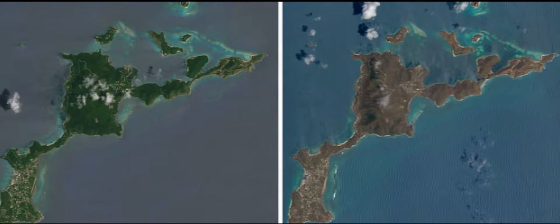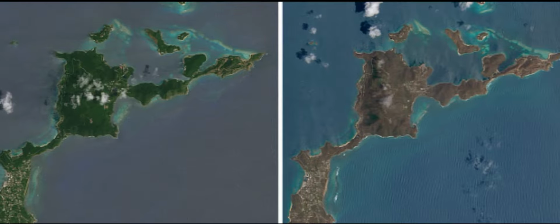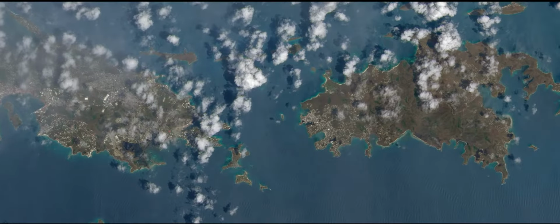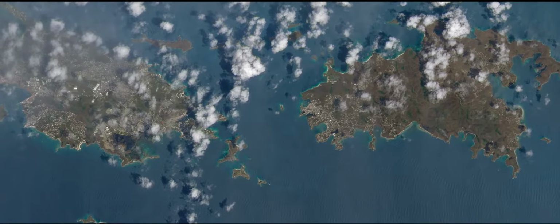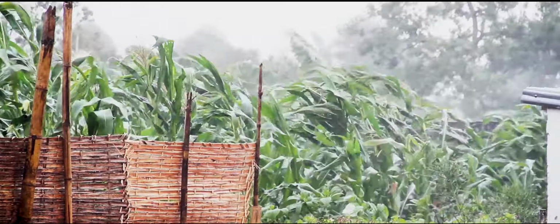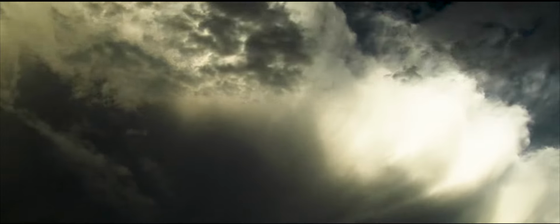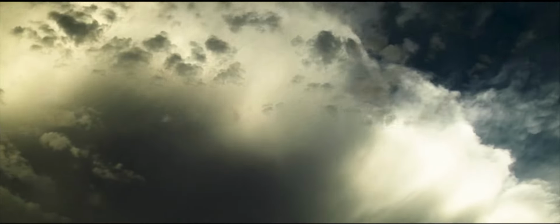The most obvious change is the widespread browning of the landscape. There are a number of possible reasons for this. Lush green tropical vegetation can be ripped away by a storm's strong winds, leaving the satellite with a view of the bare ground. Also, salt spray whipped up by hurricanes can coat and desiccate leaves while they are still on the trees.